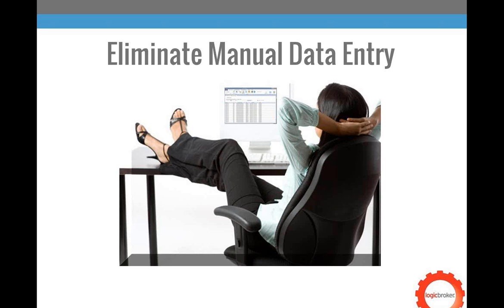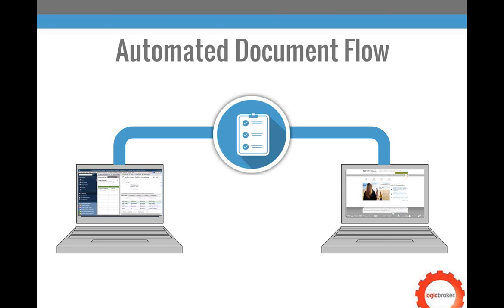Automated document flow. Logicbroker's QuickBooks Connector enables an automated document flow between QuickBooks and Nexternal. Logicbroker can pull sales orders, invoices, and paid invoices from Nexternal into QuickBooks, update inventory from QuickBooks to Nexternal, and if you use QuickBooks to fulfill pick, pack, and ship, Logicbroker can pull tracking information from QuickBooks and deposit it to Nexternal. Because of the seamless flow of documents, you can process more orders in less time. As I mentioned earlier, rekeying order data is time-consuming, and when you automate this process, you can receive and fulfill orders at a much faster pace.